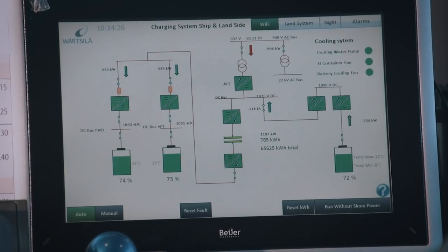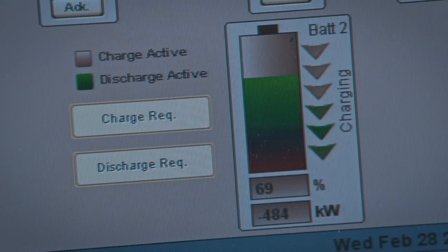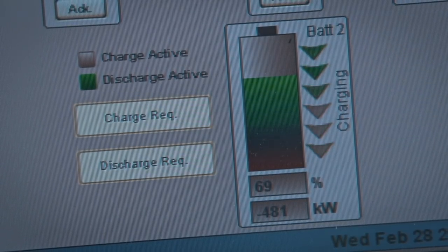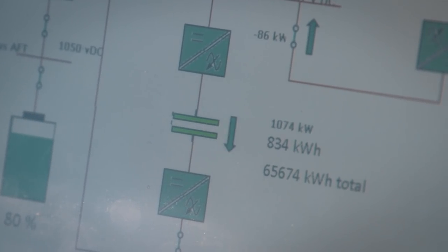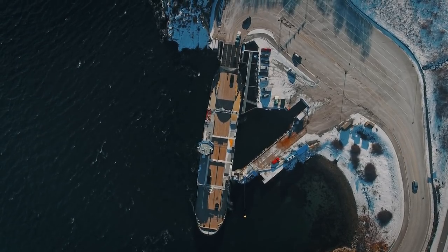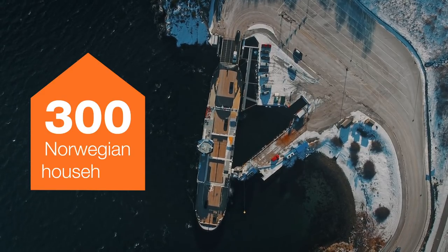The onboard energy management system optimizes the charging sequence. The charging technology can easily be scaled to any power output, although limited to 1.5 megawatt on MF Folgefonn. A typical charging sequence for MF Folgefonn transfers enough power to serve 300 Norwegian households.